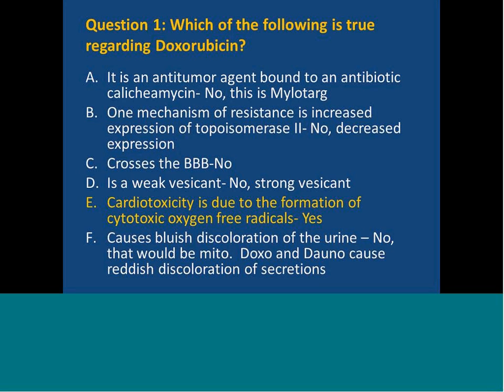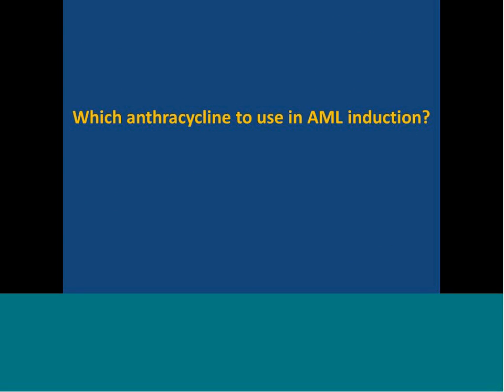One mechanism of resistance is increased expression. No, it's decreased expression. It does not cross the blood-brain barrier. It is a strong vesicant, and E was around cardiotoxicities due to the formation of cytotoxic free radicals. It causes bluish discoloration. No, dauno and doxo cause reddish discoloration. Mitoxantrone is actually what causes a blue discoloration of the urine.